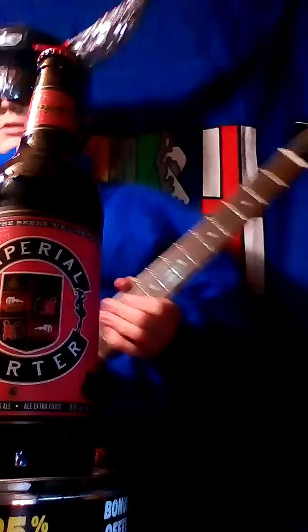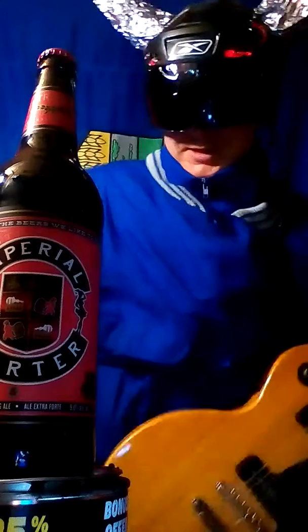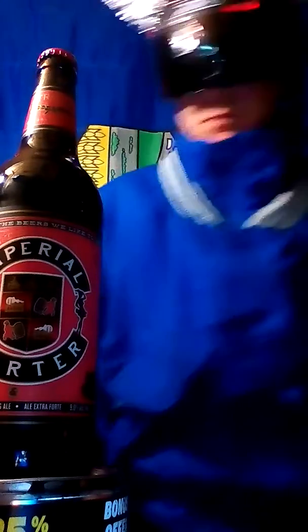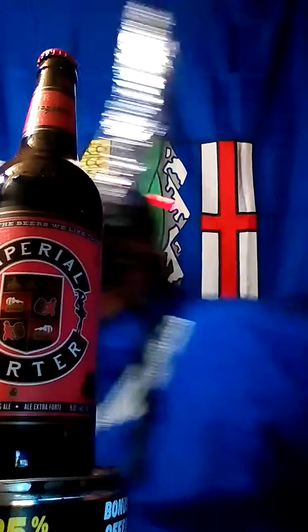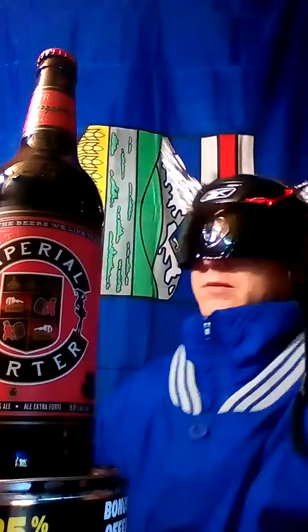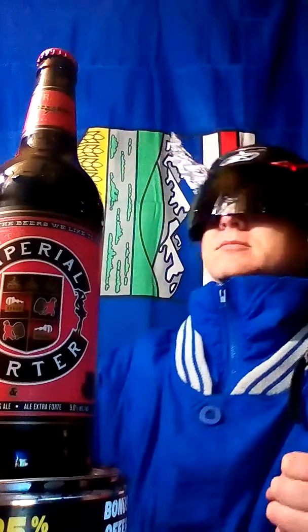Alright, so we got us a beer from Central City, the makers of the much famous Red Racer IPA, which is hopped quite the way I like it. So let's give this a pour, and let's make it an epic pour.